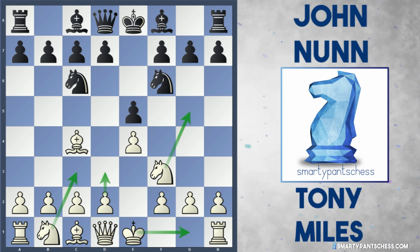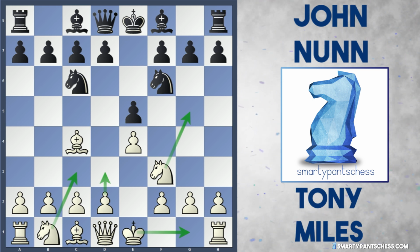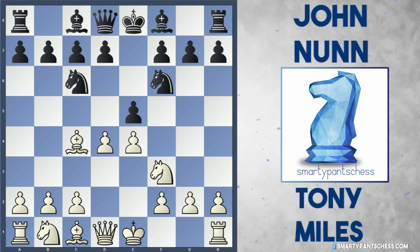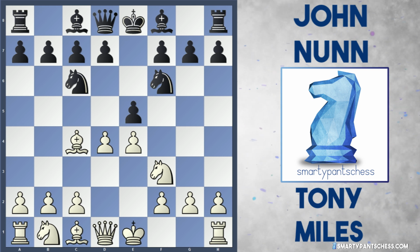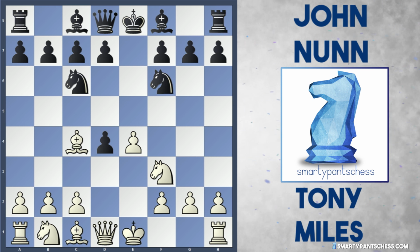So traditionally, typical moves in this position are castles, knight c3, d3, or knight to g5. And here Tony Miles played the fourth most popular move, which is now d4, striking straight away in the centre. Black takes on d4, and already we've got quite an interesting game.